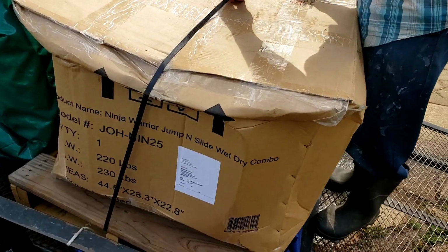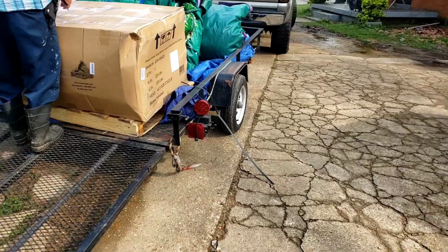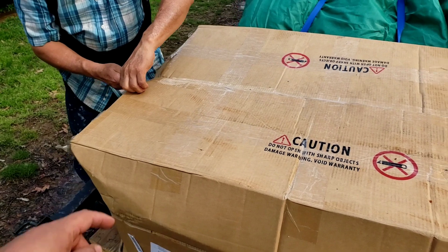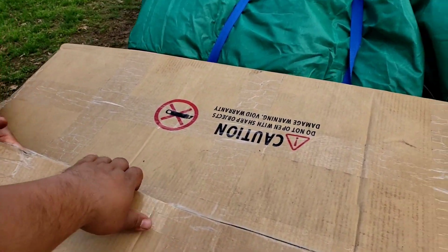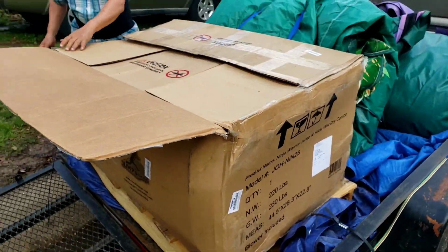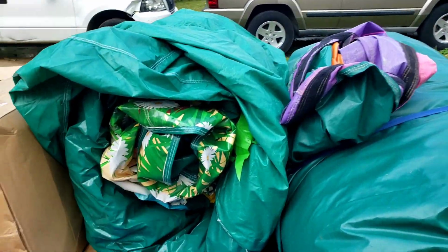Alright, there you go. Alright, so y'all just gotta be careful when y'all open. You don't want to go too deep when you cut the bouncer. Take a guess which one it is. This is all brand new too. This is the brand new one too.